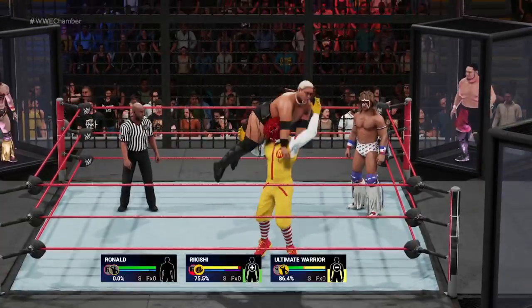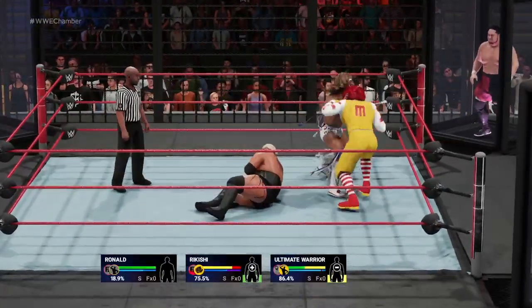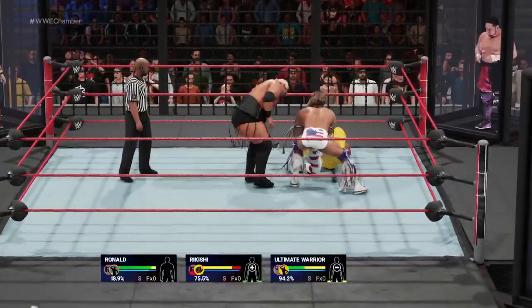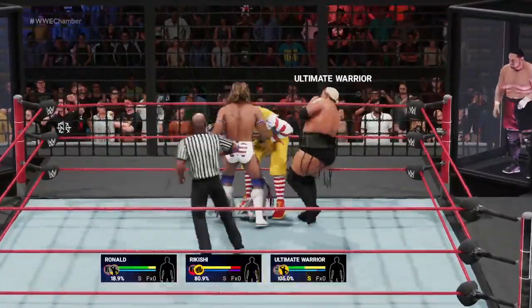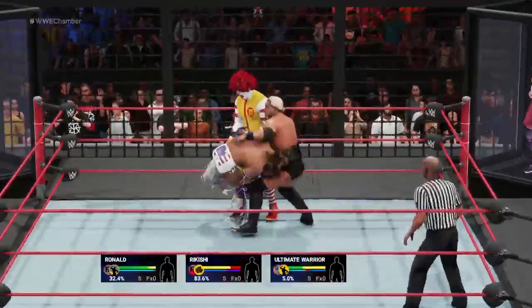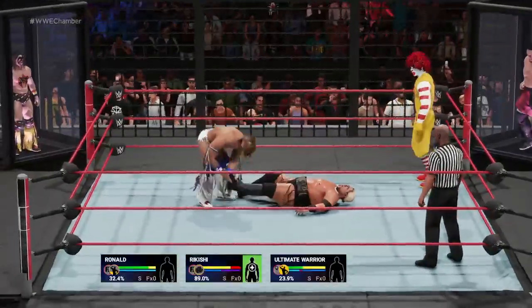Up and this might be it. Oh my. Have you ever seen a human being tossed like that? Harsh impact. Beautiful technique. Oh, look at this amazing power.